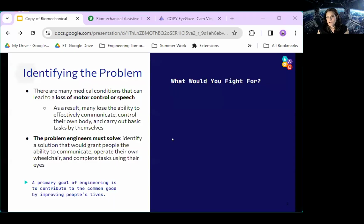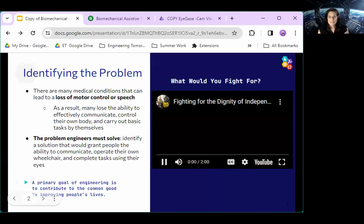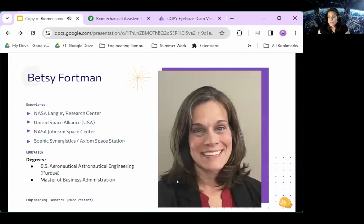Right there. Improve the quality of life and maintain independence. Just incredible, the things that we can do with engineering. And that's what you all get to experience today. I cannot wait as we get through this. So let's introduce who I am. My name is Betsy Fortman. As you heard, I helped develop this lab, and I'm super excited to be here with y'all.